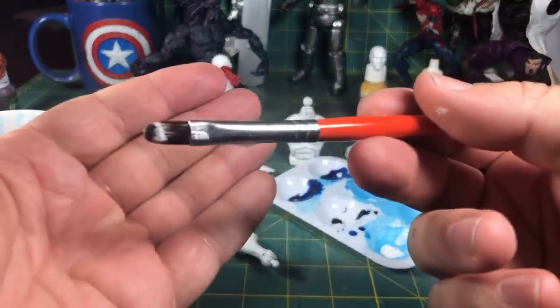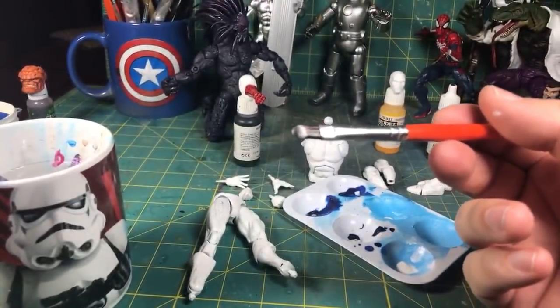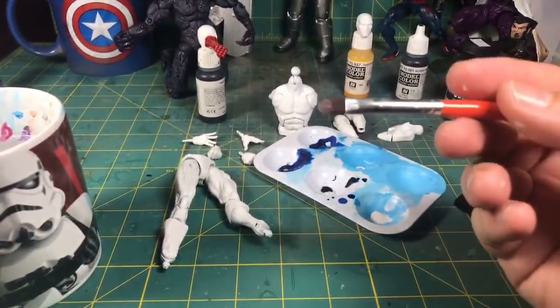Sometimes the paint will start getting dried on the tip of your brush, so what you want to do is clear it off so it doesn't come out in a glob onto the figure. So I'm just cleaning it, putting water. One of the things about acrylic paint is that it's water soluble.